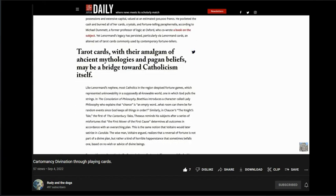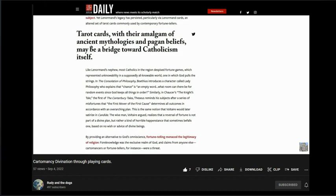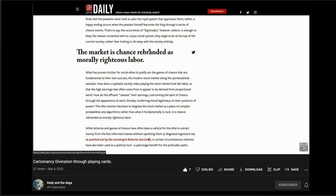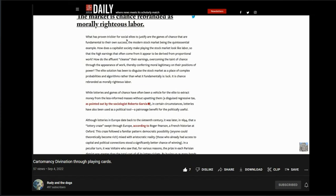money doing tarot cards, and their amalgam of ancient mythologies and pagan beliefs may be a bridge towards Catholicism itself. But what I liked about this article is games of chance. What's proven trickier for social elites to justify are the modern games of chance that are fundamental to their own success, the modern stock market being the quintessential example. How does a capitalist society make playing the stock market look like labour, so that the high earnings that often come from it appear to be derived from proportional work? How do the affluent cleanse their earnings, overcoming the taint of chance through the appearance of work, thereby conferring moral legitimacy on the positions of power?